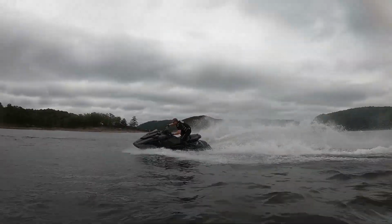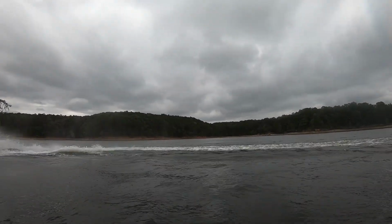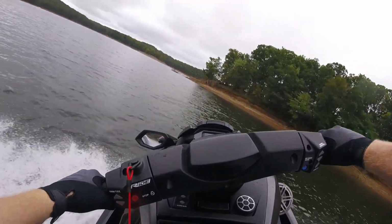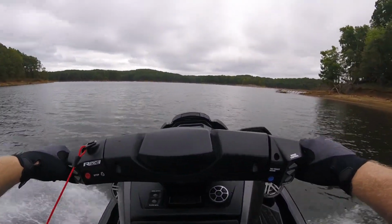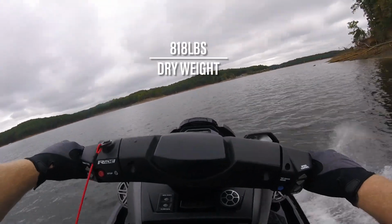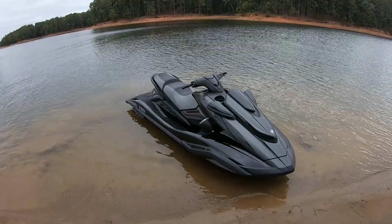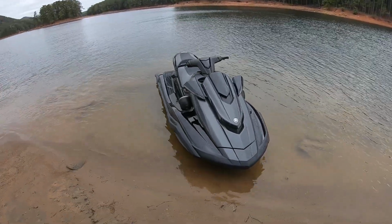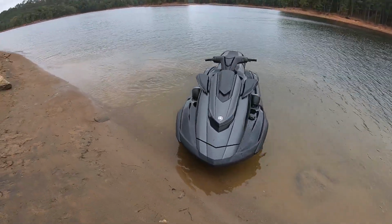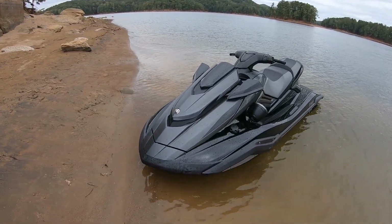Upon acceleration, the FX SVHO springs out of the gate, reaching plane in seconds. It doesn't launch violently or porpoise like other craft either. Its power-to-weight ratio is greatly helped by the Yamaha's 818-pound dry weight. Made from proprietary nano clay and glass microbubble materials, the Nano XL2 process results in a durable, lightweight hull and deck that is also paintable and repairable.